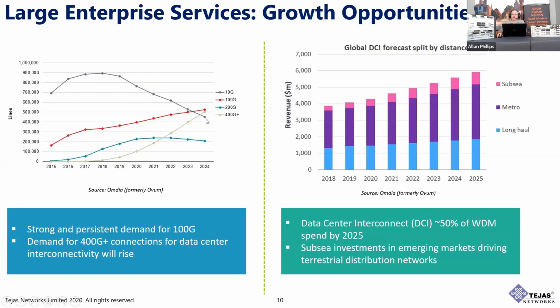There's still a large installed base of 10 gig interfaces, and that will not go away. But for the growth pattern, the number of new 10 gig ports moves away from being on both sides, as in 10 gig on the client side and 10 gig DWDM. That'll halve the number of ports because we're moving to 100 gig. And then the red line here is 100 gig ports, and it's been steadily climbing, right?